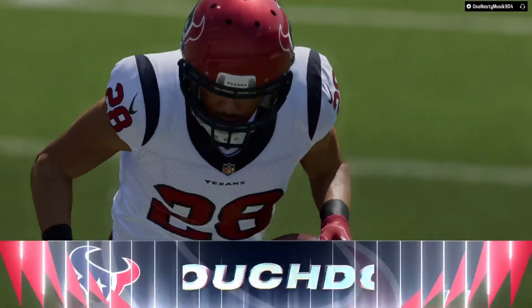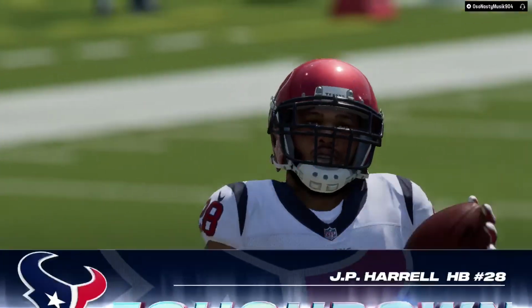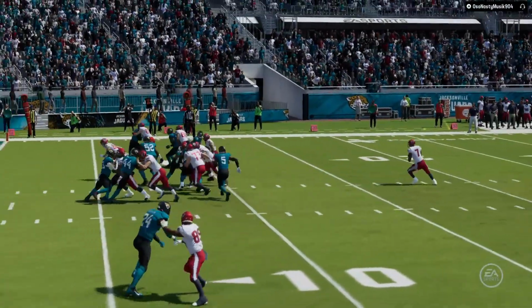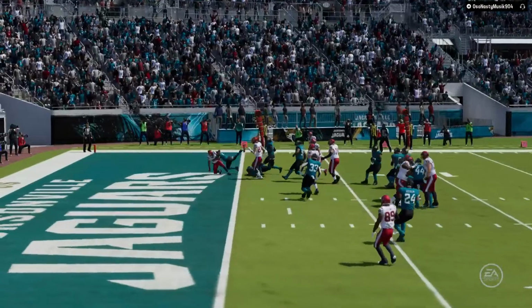Touchdown, Houston! A great play there with his 6th rushing touchdown on the year. And the Texans are on the board first here this afternoon.